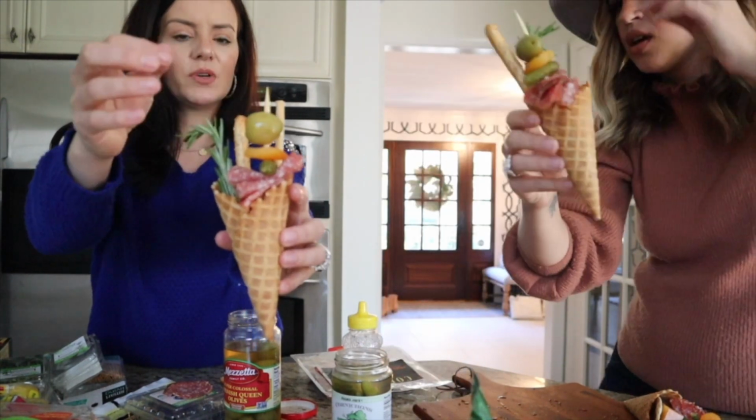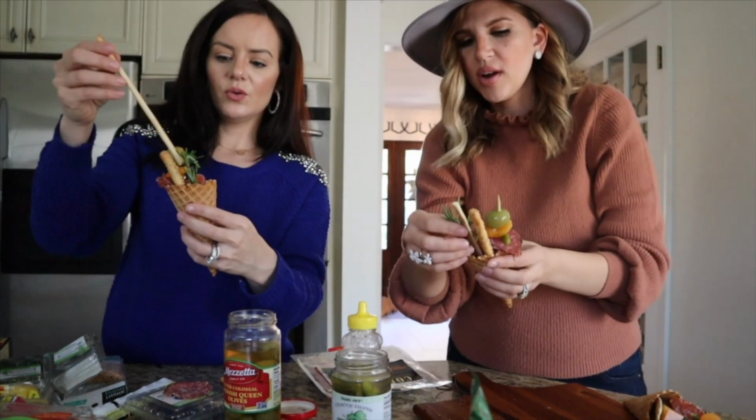Are my breadsticks supposed to be off to one side? No, they look great. I mean, you can do this however you want. They look great. Okay, so we've got that.